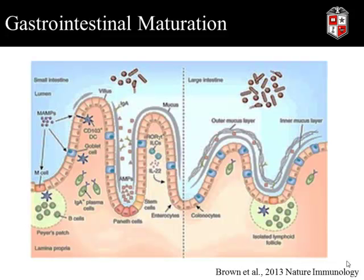What's interesting is you have these Paneth cells down here. They produce lots of antimicrobial factors, a lot of chemical factors like defensins, lysozyme, and other things that will actually kill bacteria directly. These Paneth cell products get caught in that mucus layer, so it's forming kind of a chemical barrier over the gastrointestinal tract as well.